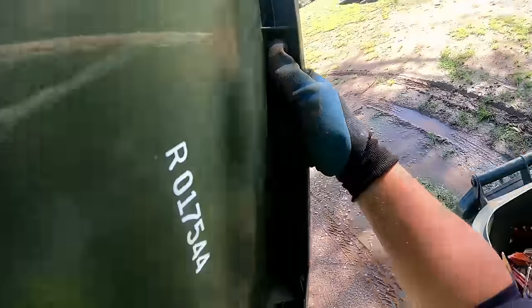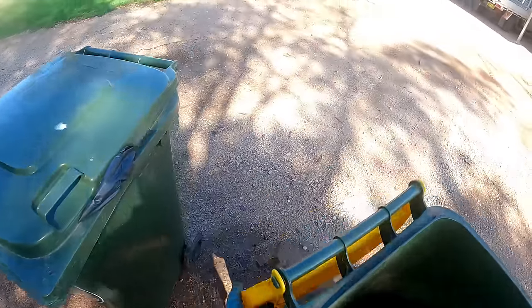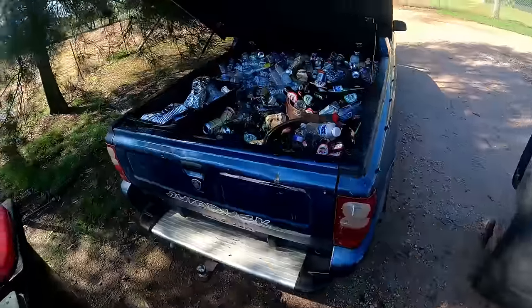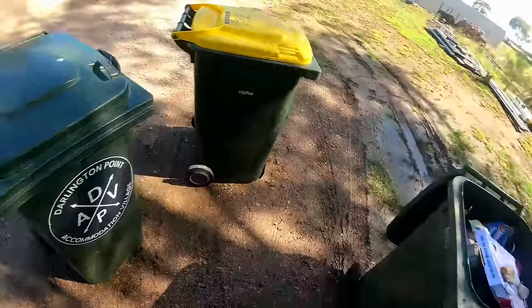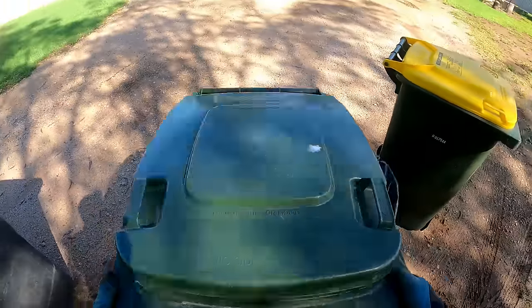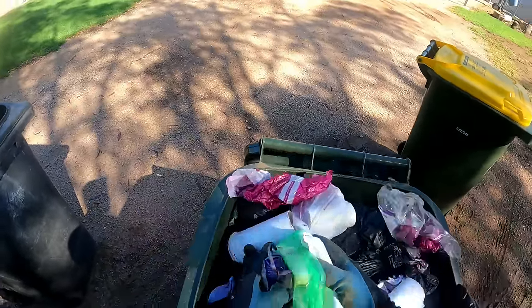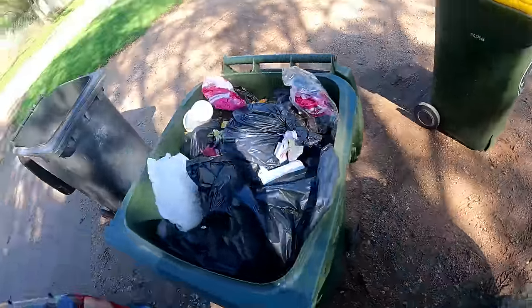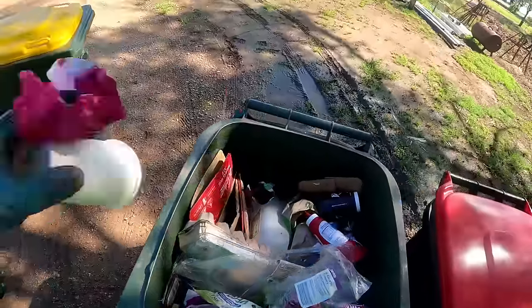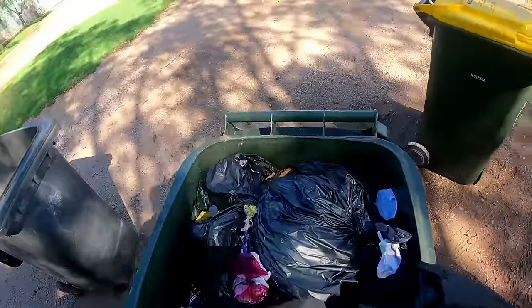Done. Yeah, that needs fixing. Needs a steel plate on it. Right, that's no more trash now. Sweet. Get onto this one, onto the heavy one. Damn, we got some here. Oh, better not push it down too much. It won't empty out, actually. It gets caught in there.